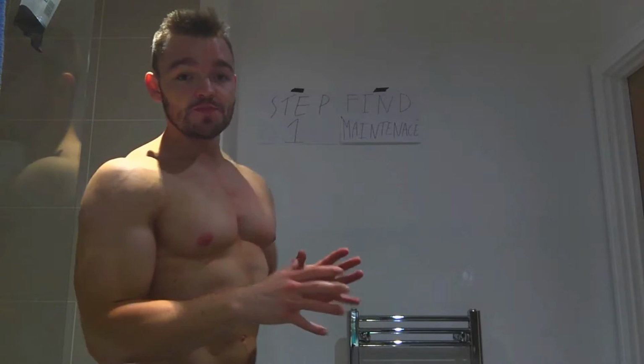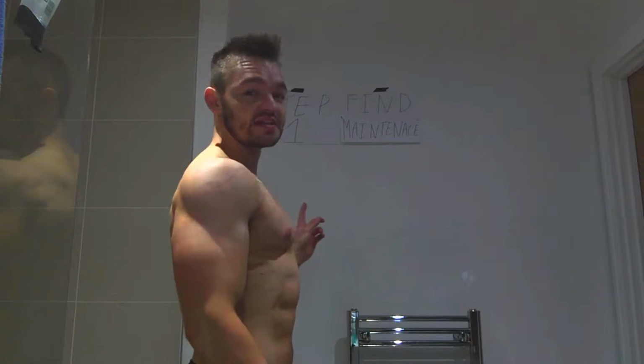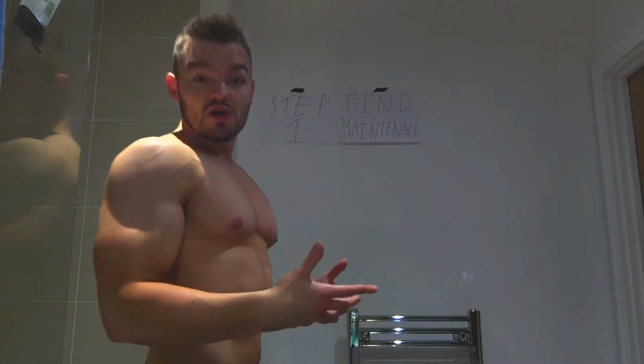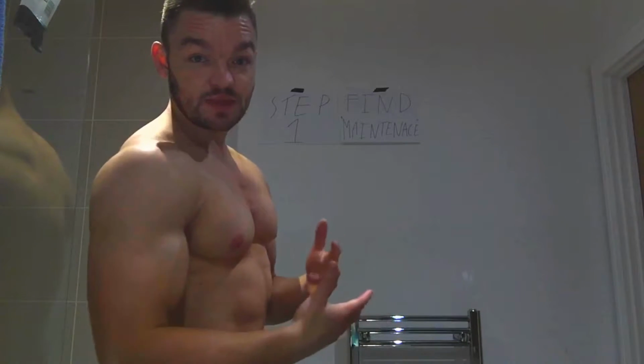Step 1. Okay, find your maintenance. So the first thing you want to do is work out what you're currently eating to maintain your body weight. So we're coming at this like you don't know what your macros are already. You don't know what you're eating, what your maintenance macros are. So this is how I work it out.